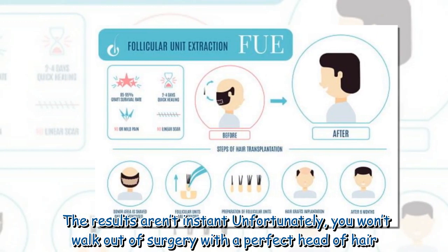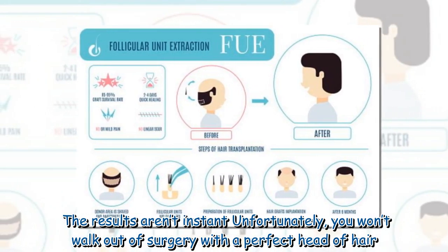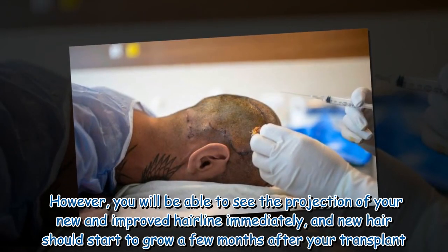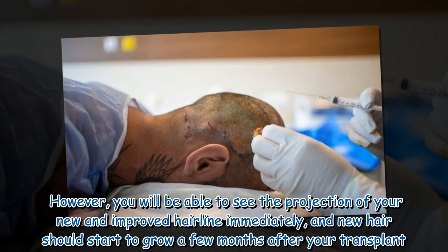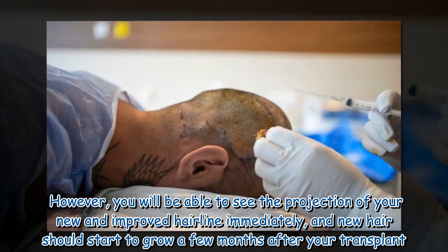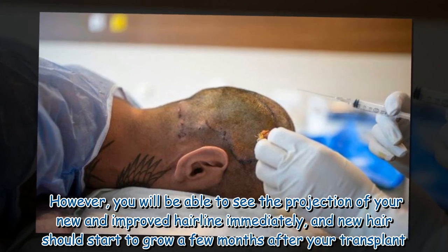The results aren't instant. Unfortunately, you won't walk out of surgery with a perfect head of hair. However, you will be able to see the projection of your new and improved hairline immediately, and new hair should start to grow a few months after your transplant.